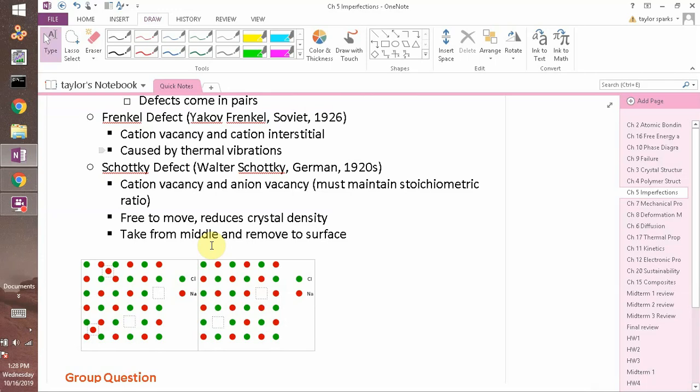And then you've got Schottky. A Schottky defect is like a missing sodium and a missing chlorine. Overall, both of these preserve electroneutrality. How are you going to remember them? I don't know. I like to remember Frenkel because Frank's kind of a creepy name. Sorry, Franks. And Frank's crowding your personal space. So there's your Frenkel defect. Okay?